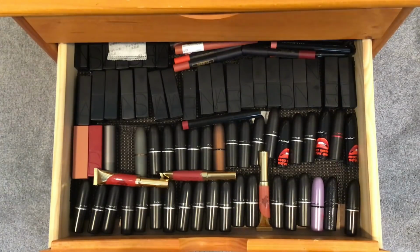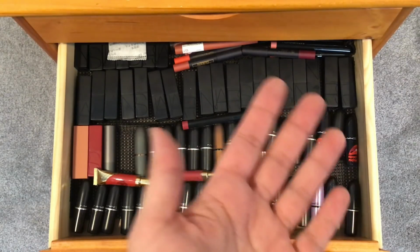I have way too many lipsticks. This is not including liquid lipsticks or lip glosses. So I'm not buying any, but I'm not going to throw them away just because I want to bring down my numbers. I'm going to organically do this.